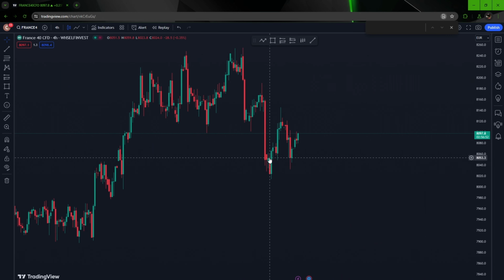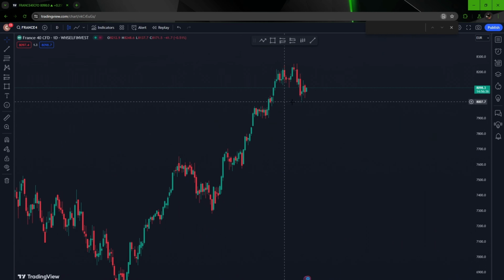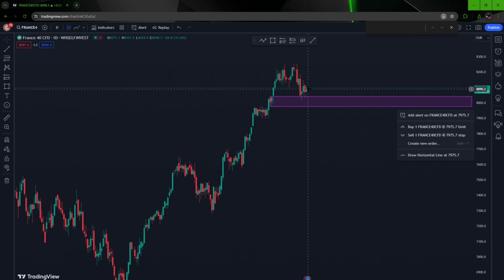There's no demand here because it broke over in the middle there in a little red bar. If we have a look on the higher time frame, we can go up to the higher time frame and see if there's anything there. And there's one right here showing there's a demand area. So it could come back down into that and go up on the daily chart.